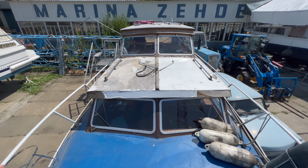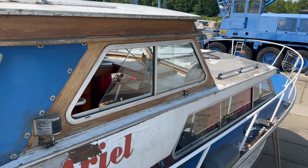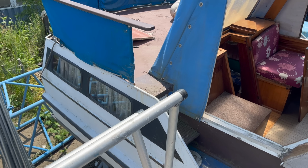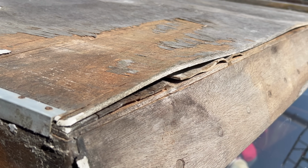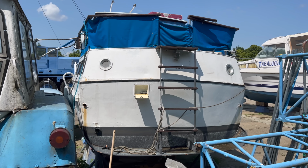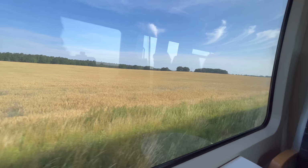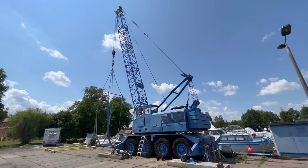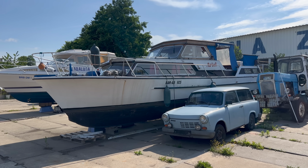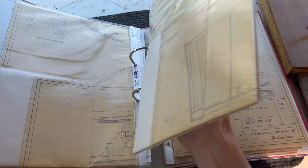The outer deck is quite dilapidated. While everything appears to be in the right place for the most part, the paint is chipping away and the wood underneath is rotten in some areas. But according to the seller, the boat floats and the engine runs, so there should be nothing that prevents us from bringing this boat home. We came back about a week later to pick up the boat. We took a one-way train ticket because the plan was to go home with the boat. In the meantime, the seller had found an old folder which contained all the original construction plans of this boat.